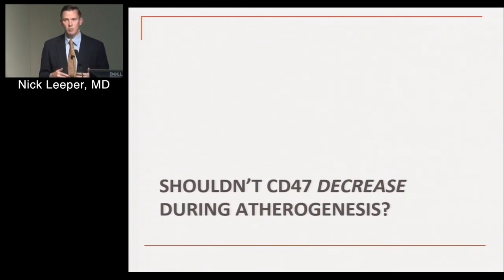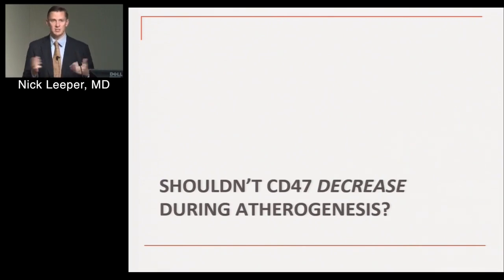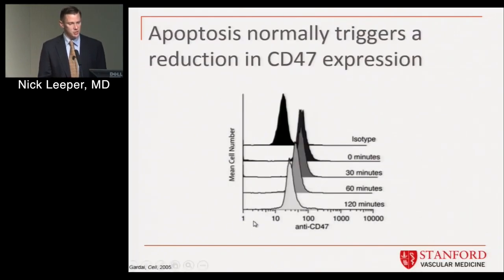Authors have shown that one of the first things that happens during apoptosis is that CD47 becomes downregulated. This is part of how the cell identifies itself as being diseased or dying and marks itself for clearance. So here's some of the original data showing, in lymphocytes at least, that as these cells are exposed to increasing time of an apoptotic stimulus, you can see that the CD47 levels drop very dramatically. And they think that this is part of how the cells are recognized for clearance.